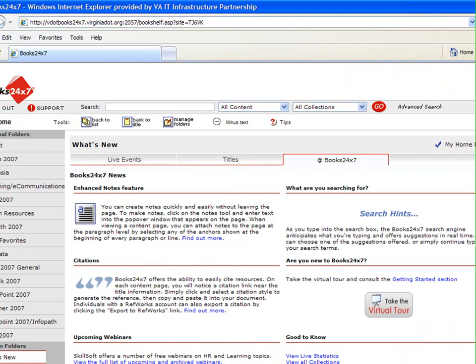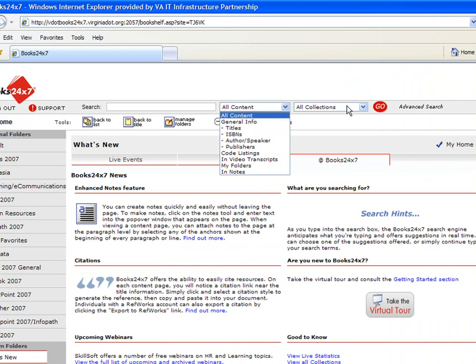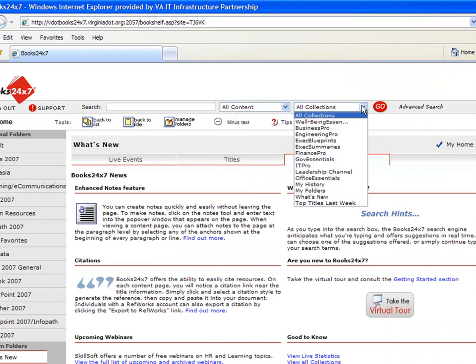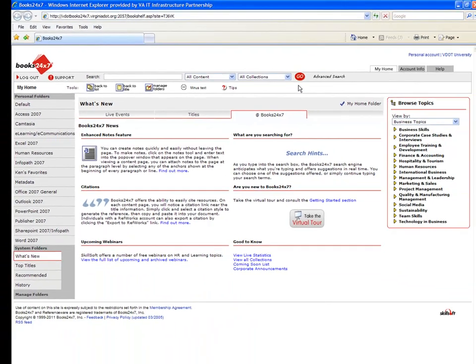At the top of the search screen are the search boxes, and you can see that for our quick search, you have a box for your search terms, and then two pick lists that you can use to limit what field you're searching in and what collection you're searching. Next to that is the advanced search, which we'll discuss in another video.